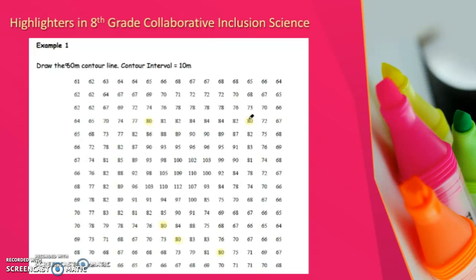So we then follow the rules for contour maps. In this case, the higher numbers are being inside, the lower numbers are staying outside. So they would start at one of the 80s that they highlighted. So that would be around here. And we would follow our rules to connect to the next 80 that they see. So keeping higher numbers inside, lower numbers outside, following the pattern all the way around.